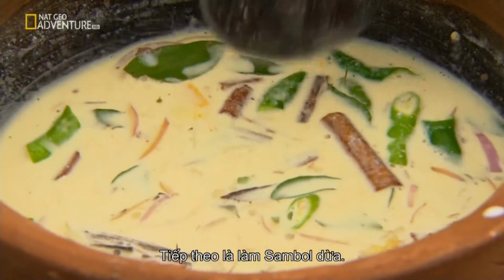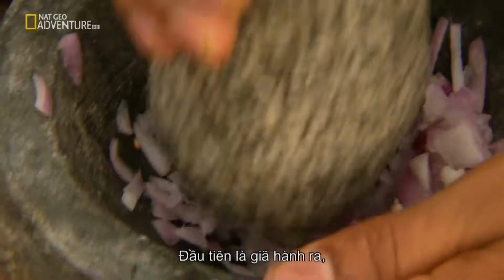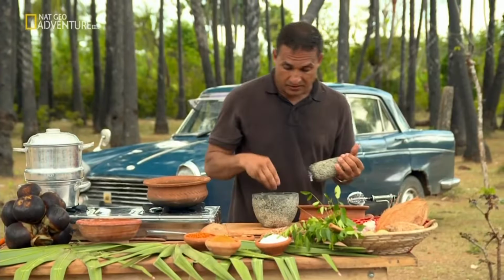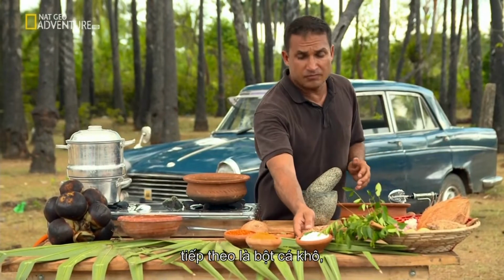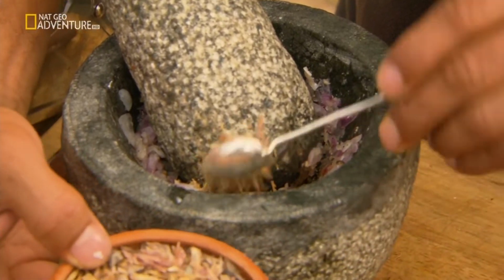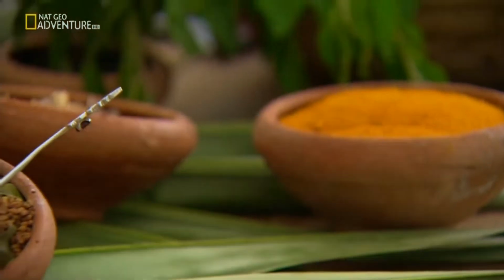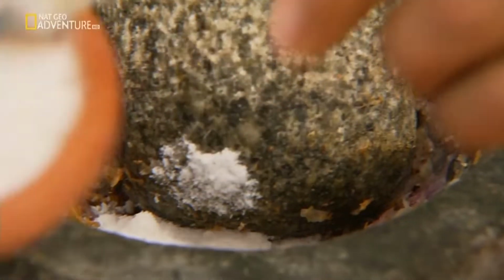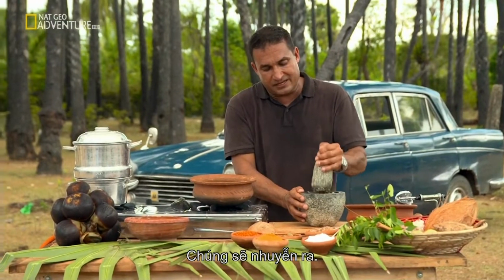Next one, the coconut sambal. So, crushing up my onions first. After the onions, I'm adding black peppercorns. Next, mouldy fish. And some salt. And I really want to make a nice paste here.